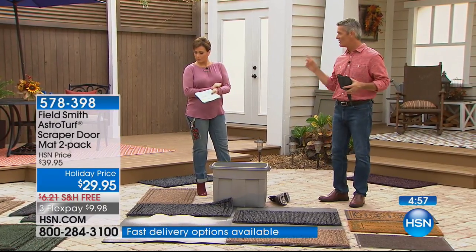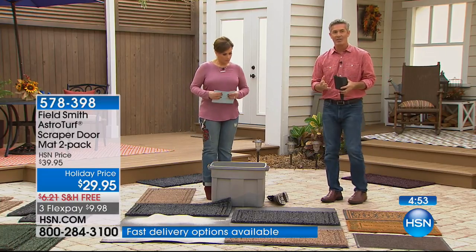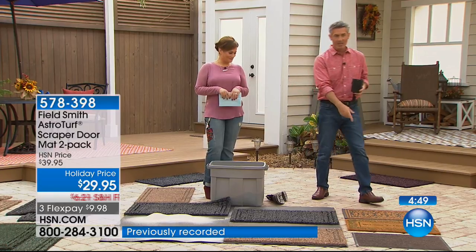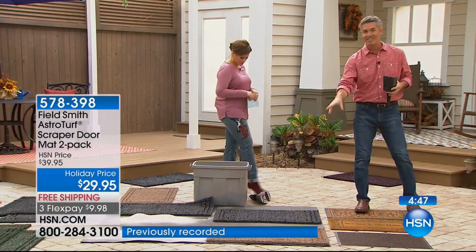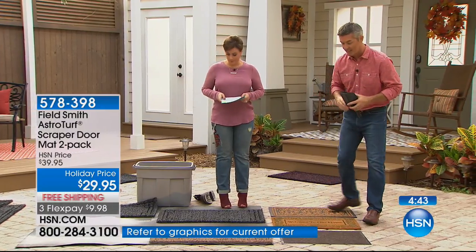If you're like me, when I was thinking about these mats, I remember going outside and you start to look for the corner of the mat that's still clear, that's not full of dirt. Because what are your options? Not only is this a bigger size, so it really fits that doorway nicely, 36 by 20, but look at these.